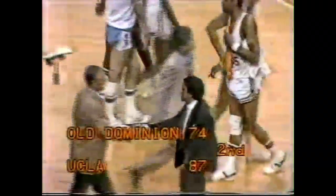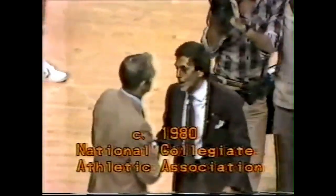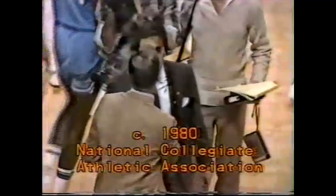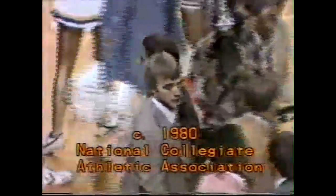Vaughn scores again. 1 second left. And UCLA marked to 18-9. Old Dominion closes out 25-5. And UCLA will face DePaul here at Tempe on Sunday. Steve Shannon for Steve Grad saying so long. Our final score 87-74 UCLA over Old Dominion. This has been an NCAA production.